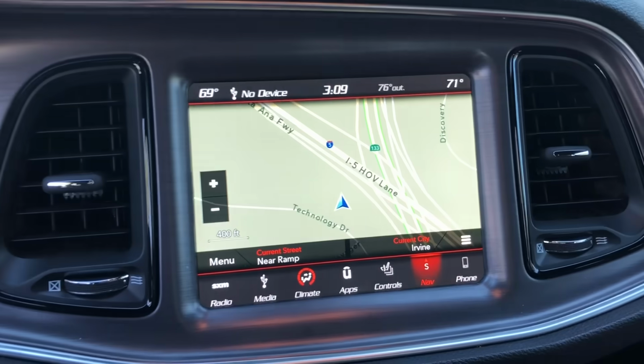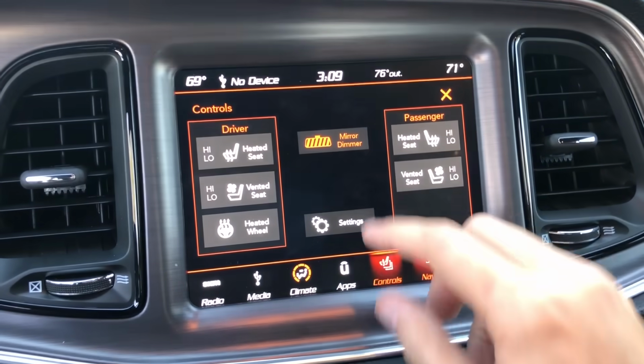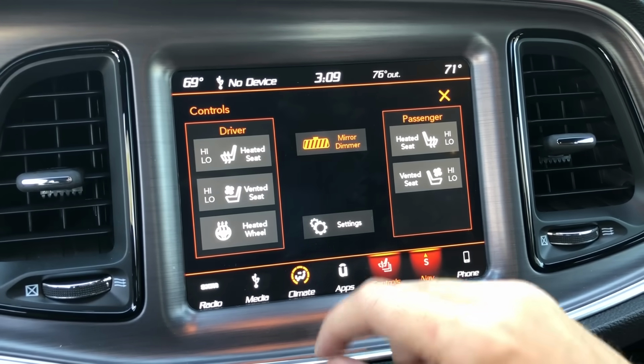Remember when we all had little levers on our mirrors, you push it and then it's on the dimmer mode? Well, not anymore. Now you press dimmer in the infotainment system and it turns on and off the automatic dimming interior rear view mirror.